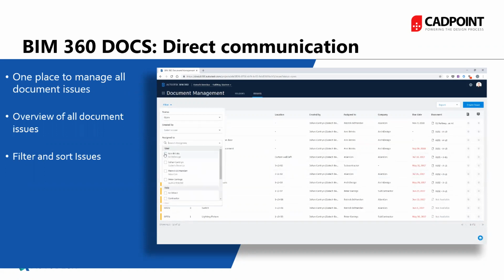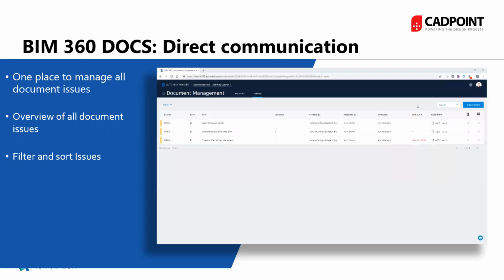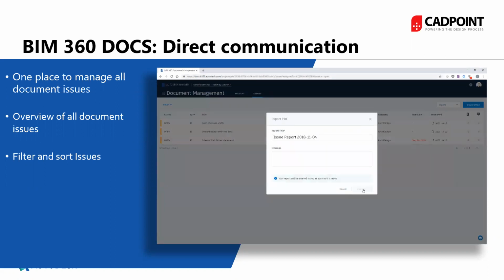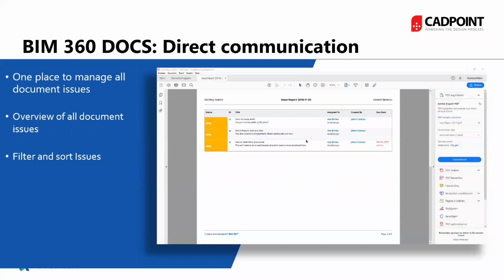In this case, this is Anne. So we select Anne's name in the assigned to, and apply that filter. And here we can see she has 3 issues that are assigned to her that are still open. And we can export that report if needed. So if we needed to make a PDF of this, we can export that report and get that into a PDF showing us all of the open issues for that particular person.